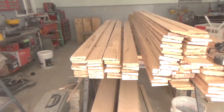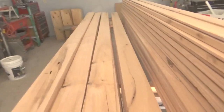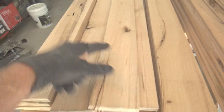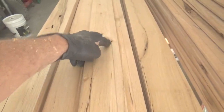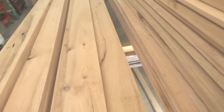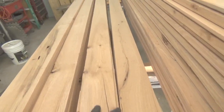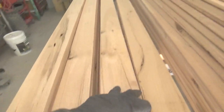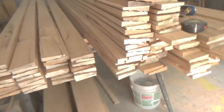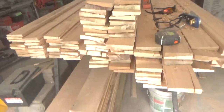And that would be for clear molding. This isn't perfectly clear, but there's some nice stuff here. In this one, there's a little check on this end, which I can't use, and a knot. But I can probably fill this knot with some filler. I want to get some good filler that will hide all the imperfections. But looking good. I'm very happy with this, because it would have cost me a fortune if I had to buy this stuff.